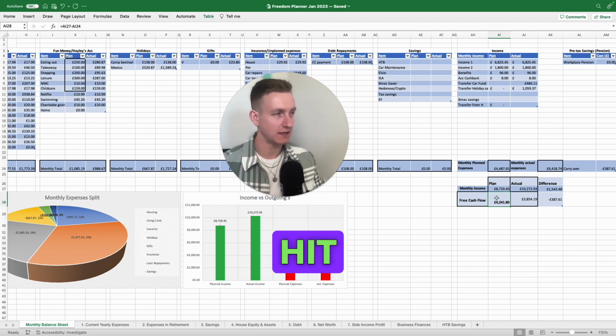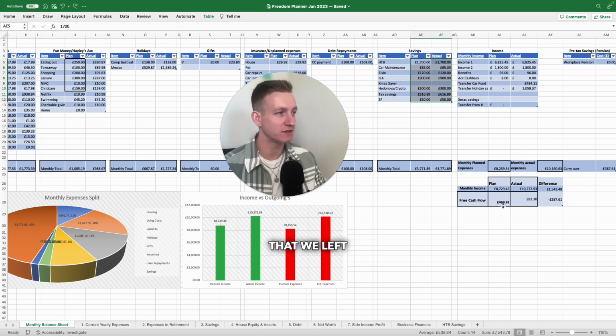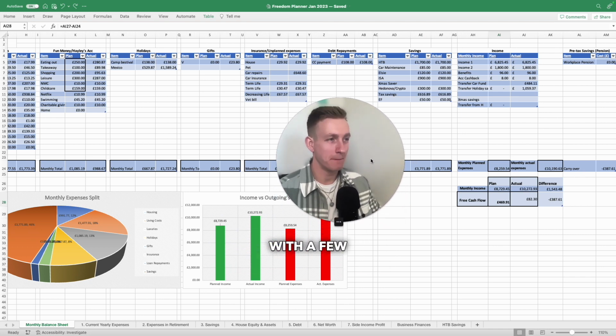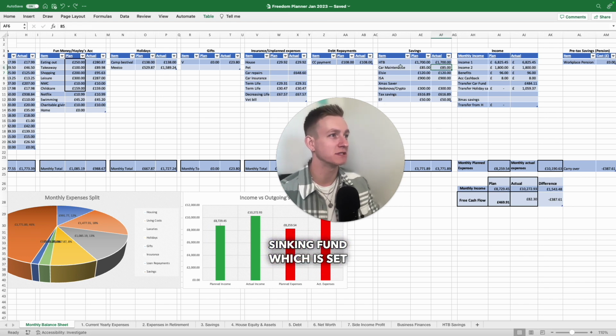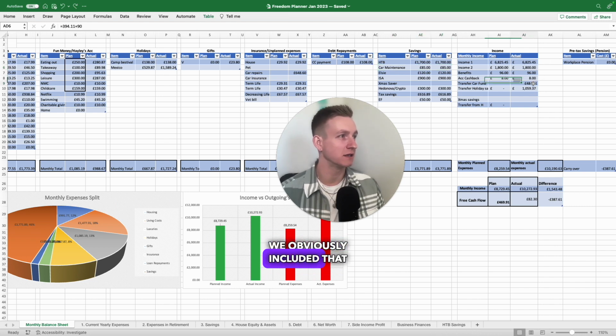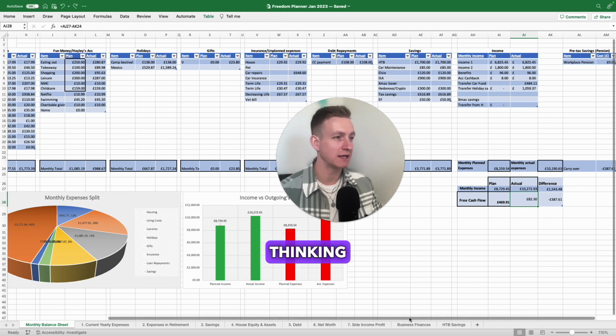So if I hit undo, you can see that we utilized pretty much all of that. We left ourselves a 10% contingency down here for things just in case, which was lucky we did, because this month we were hit with a few mechanic bills for our car. You can see up here, car repairs came in at £648. Luckily though, we did have a sinking fund, which is set up over here, which we contribute £85 a month to. And we obviously included that as a transfer in to pay for those things, which brought us back into the green. So we actually pretty much had a completely level month, thanks to some good forward thinking and planning.